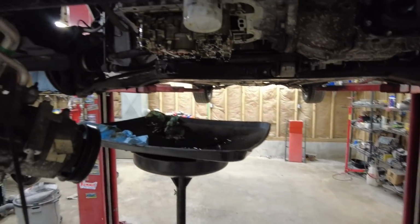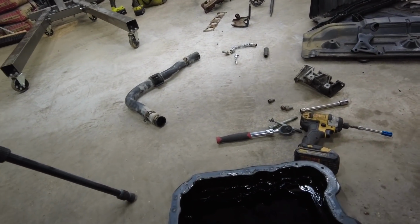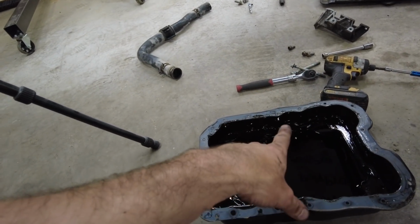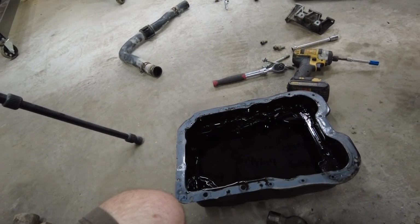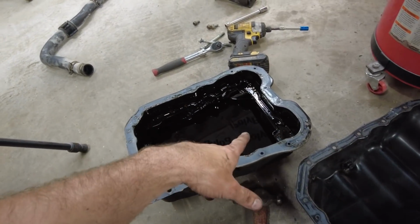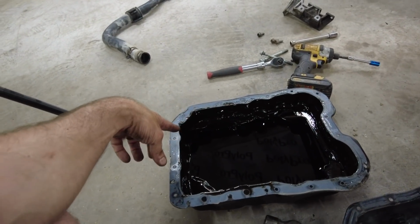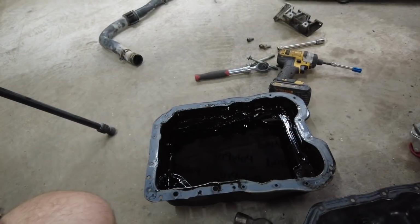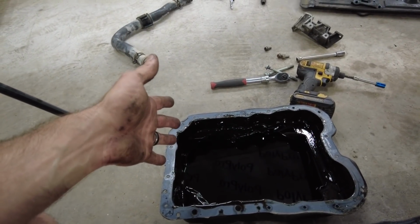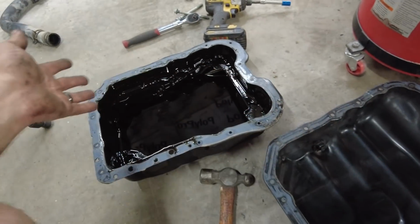So first I wanted to check, make sure there's no bearing material or anything in this pan. Shocked a little bit, this pan is different than the one that came off of my engine. Let me show you. The main difference is there's a baffle in this. Now it's not a huge baffle, it's just a little bit around that edge there. But this is off of a 13 Sonata, and this is a 13 Kia. So why is there differences?